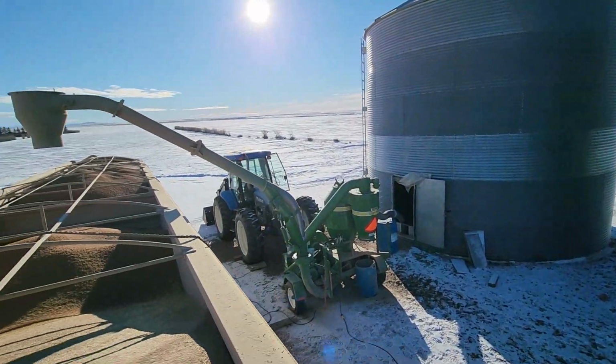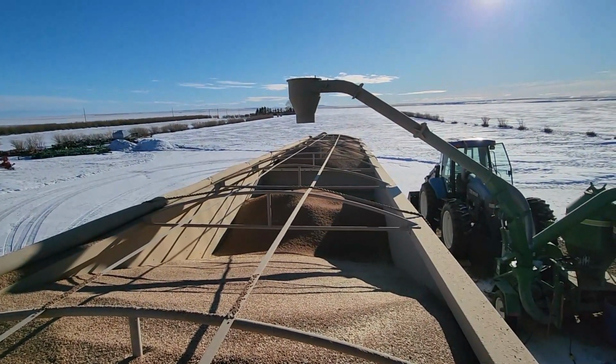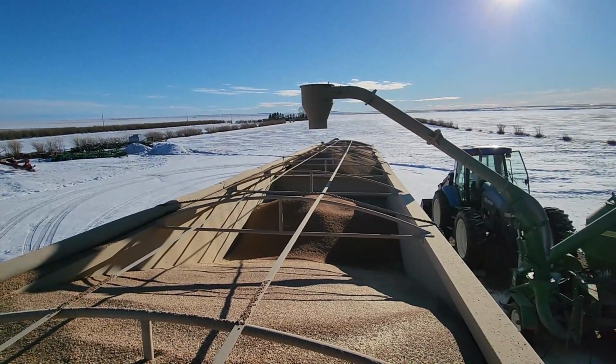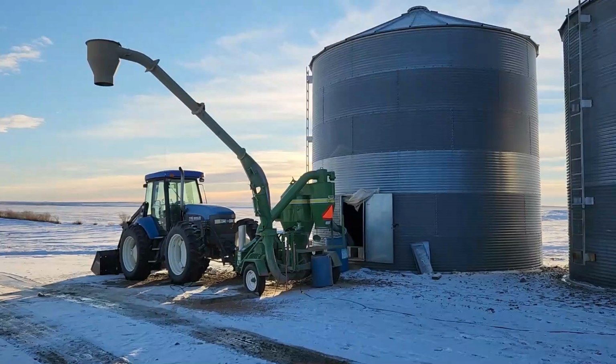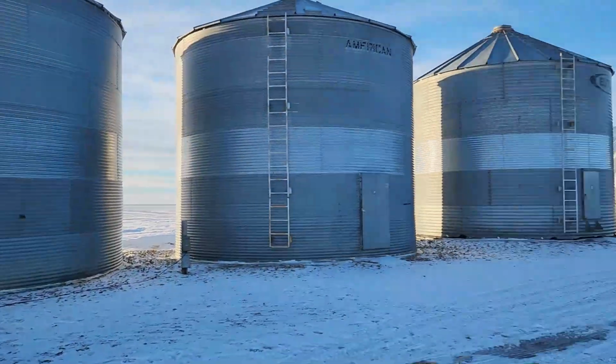Good way to end the week off here. Got the bin all cleaned out in the truck. We just got to get this guy taken to town, and hopefully we're legal weight here. We might be a tad bit heavy, but we'll find out when we get to the elevator. All we got to do now is just get the grain vac taken down and put back in the old Quonset over there.